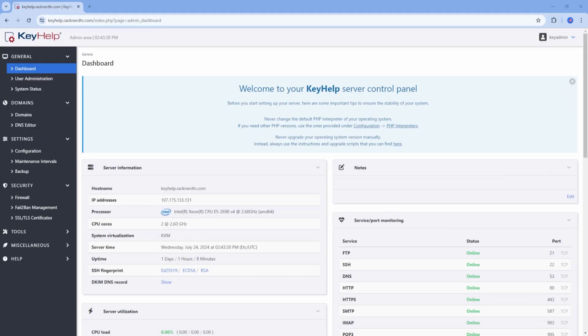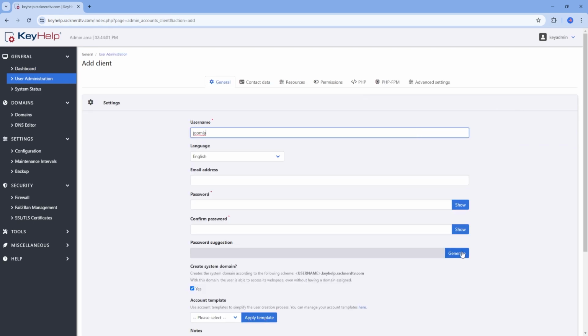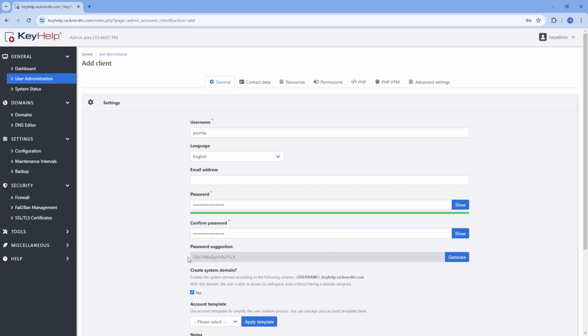First, log into your KeyHelp control panel. If you're unsure how to do this, refer to the previous video on installing KeyHelp. Note that you should install KeyHelp on your subdomain if you want to use the same domain for both Joomla and KeyHelp. Next, navigate to the General section in the KeyHelp panel and click on User Administration. Here, you'll want to add a new client. Click on Add Client and follow the on-screen instructions to create your client account.